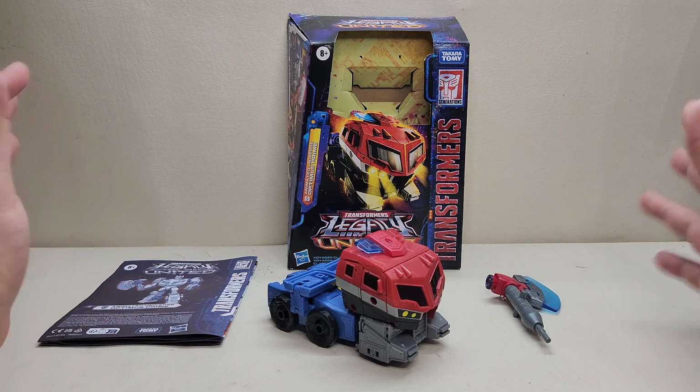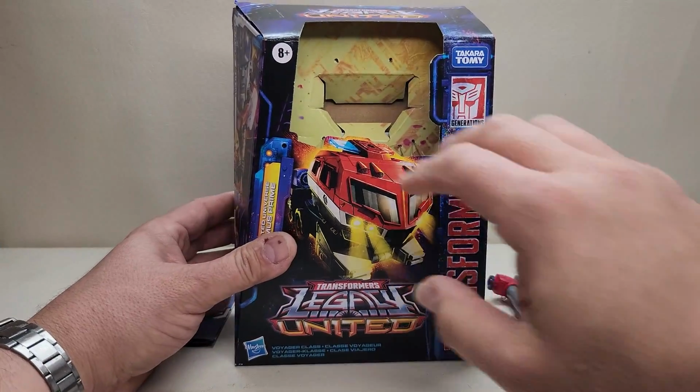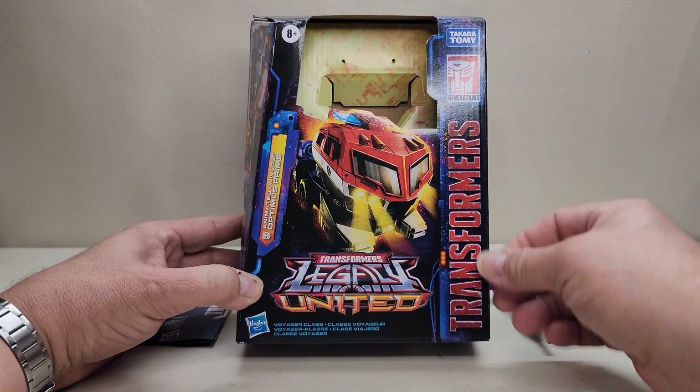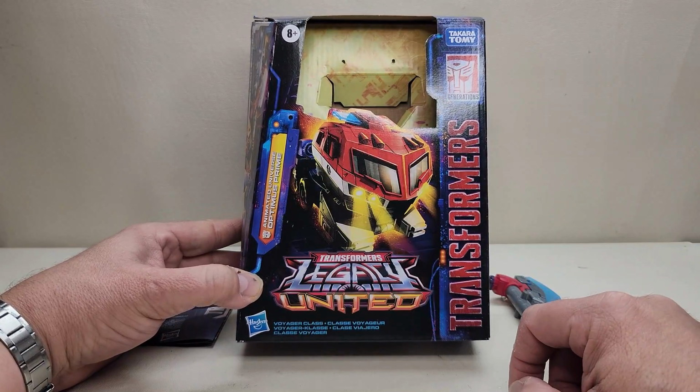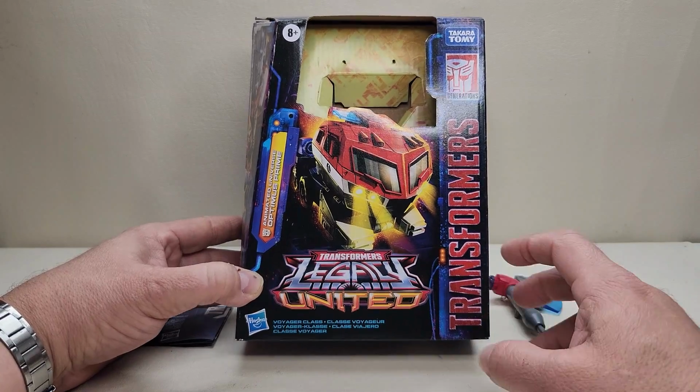So here we have the figure, everything that comes included. Taking a quick look at the packaging, it does come in an open window box. You can see Optimus right here in his vehicle mode, Transformers logo, Animated Universe Optimus Prime, Legacy United logo on the front right there. It is a Voyager class.